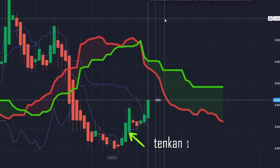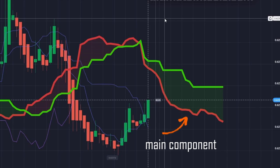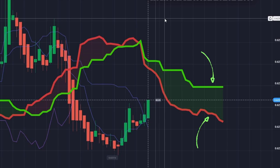Our Tenkan Sen and Kijun Sen are our secondary filtering quick identifiers. Whenever the two lines cross, there will be a trend or breakout during this period. Simultaneously, we have our main component of the Alligator indicator as our primary identifier for our strategy. The two sets of Senku will be our first target.